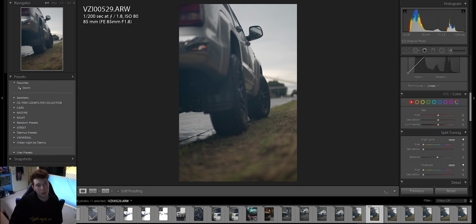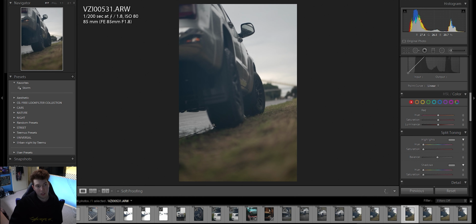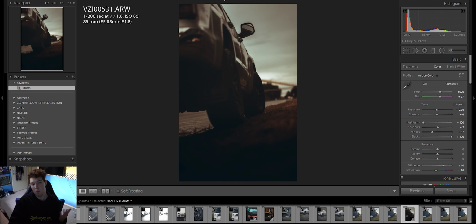This one was also pretty cool. It was one of those that I just got as we were leaving. Obviously what I did first was get a graduated filter, not do that much, but there you go, put storm on it, and then I was pretty happy with how that looked, and there you go.